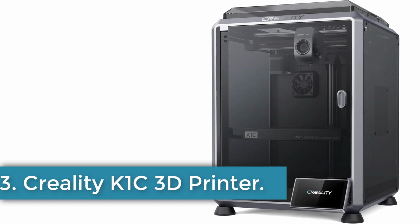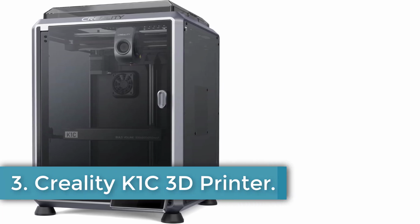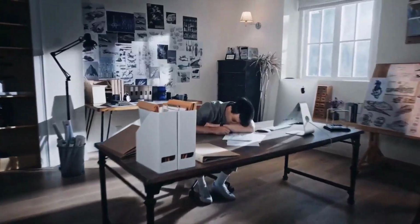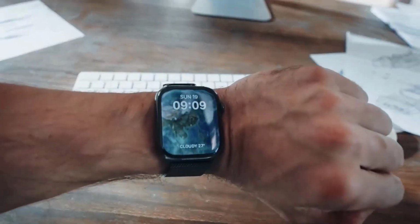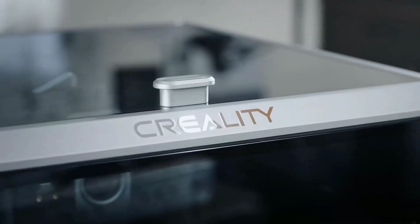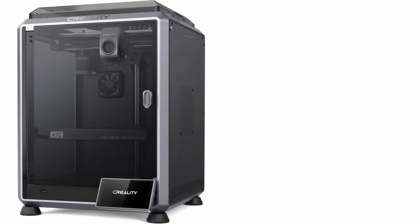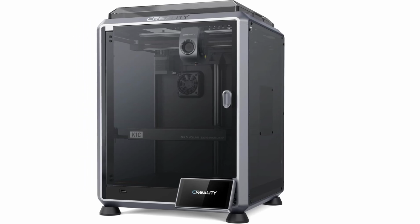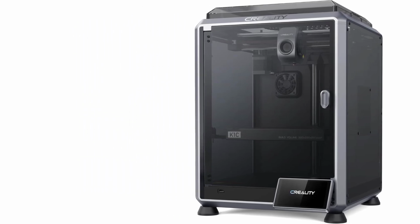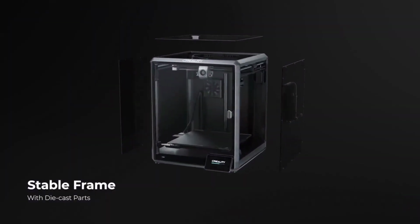Number 3. Creality K1C 3D Printer. The Creality K1C upgraded 3D printer is a high-performance machine designed for both hobbyists and professionals, featuring a sturdy aluminum construction in a sleek silver finish. Compactly sized at 7 inches in diameter, width, and height, this 18-kilogram printer offers an impressive maximum printing speed of 600 millimeters per second, making it one of the faster options in the market.